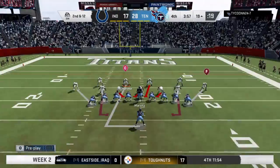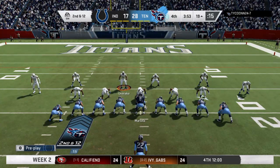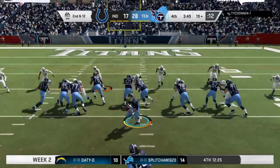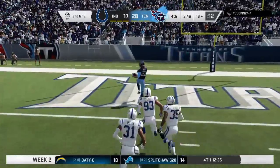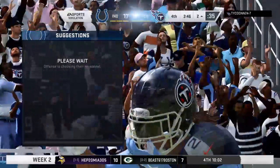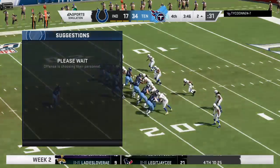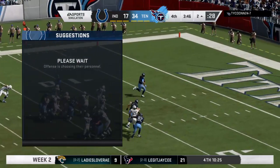Under 4 to go now as the clock runs and they come up on second down. Again, it's Henry. Derrick Henry all alone, and into the end zone for a Tennessee touchdown. Derrick Henry, his 2nd touchdown of the afternoon. And the Titans are able to extend their lead.